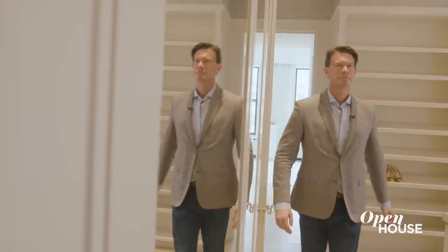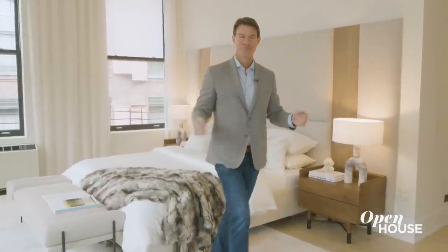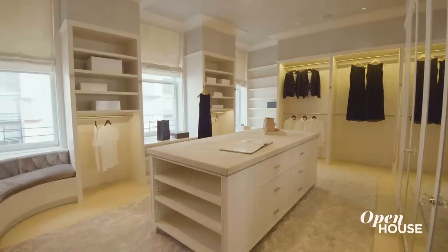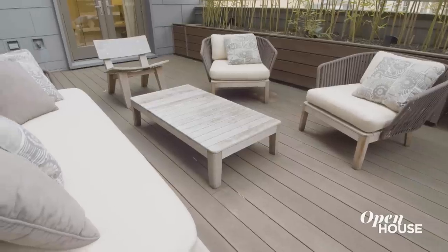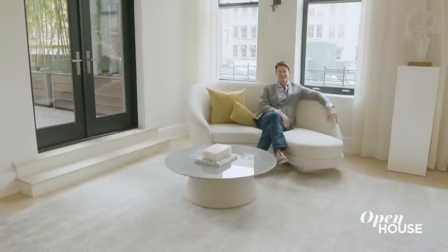This dressing room is worthy of royalty. Come to think of it, so is this whole home. So that's the tour. I hope you enjoyed taking a look at what I consider to be one of the finest apartments in downtown Manhattan. See you on the next one.